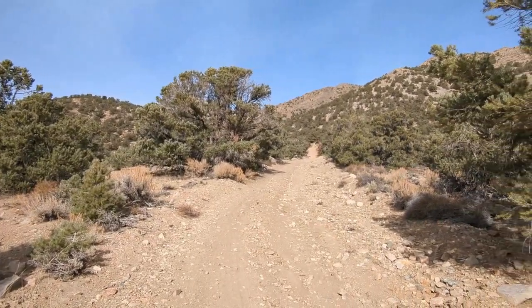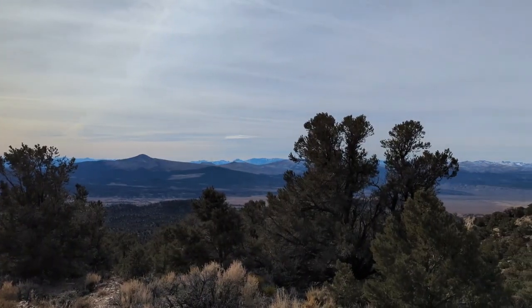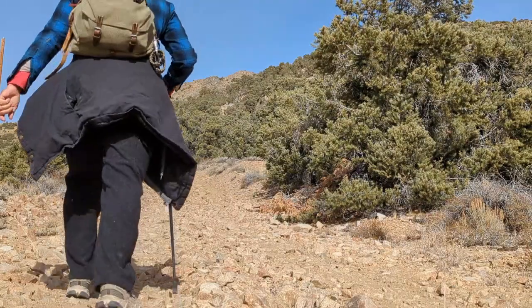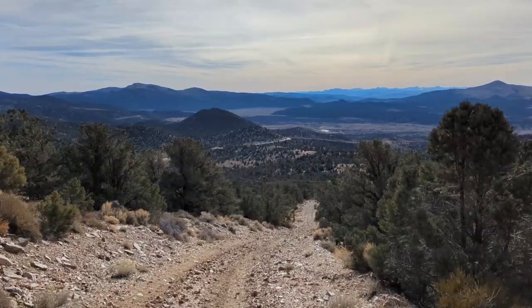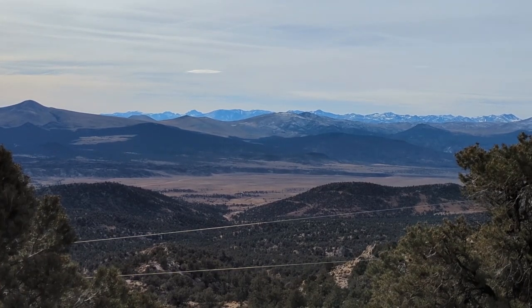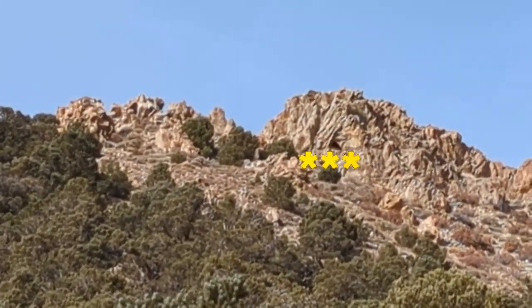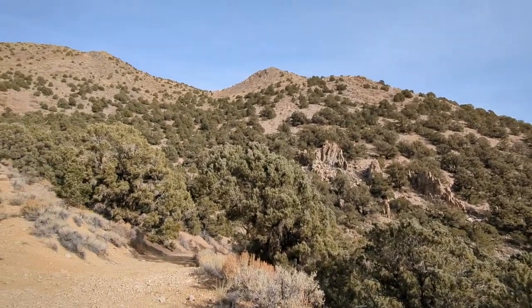It just seems to get steeper and steeper the farther up that I go. I'm starting to see a little bit better up here the higher up that I get. It's so quiet. Like I said, it's getting steeper and steeper. I see a cave on the top of that hill. Fairly substantial switchback.